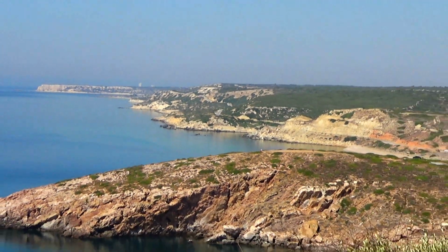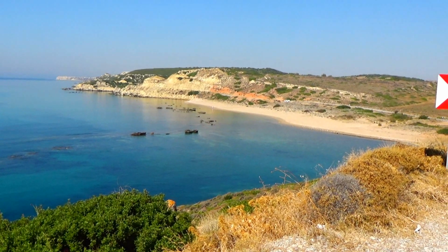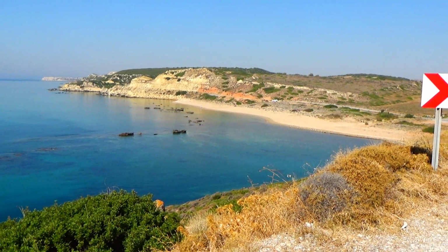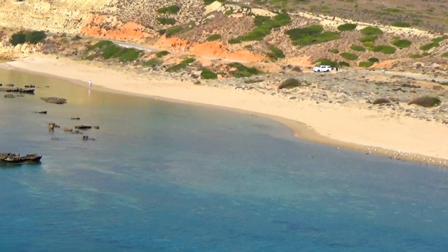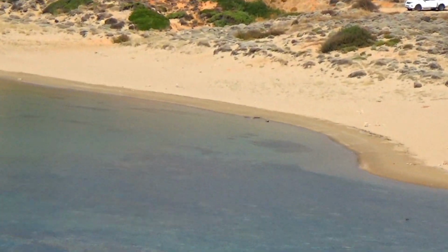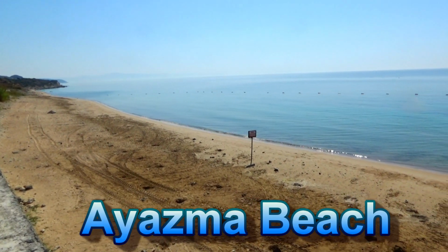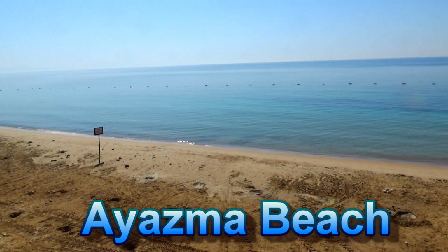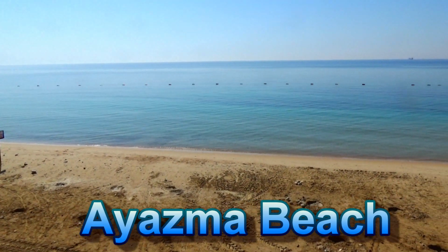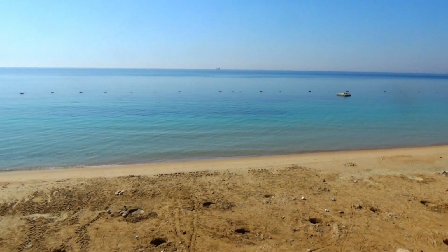A quick tour of the island by car will take you through some spectacular landscape and coastal views. The little coves and beaches along the way are idyllic places to pull up and take a break or just soak up the summer sun. The largest and most popular beach is Ayazma Beach, with its restaurants and cafes, but still not too commercialised as to spoil the atmosphere of this beautiful natural sandy beach.